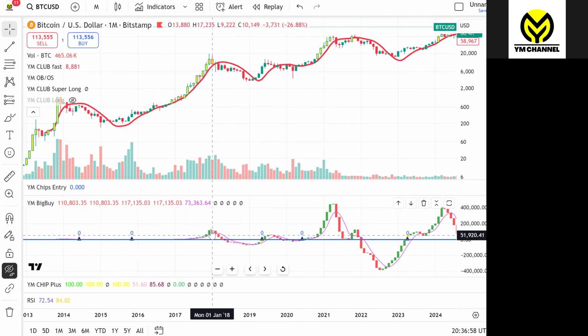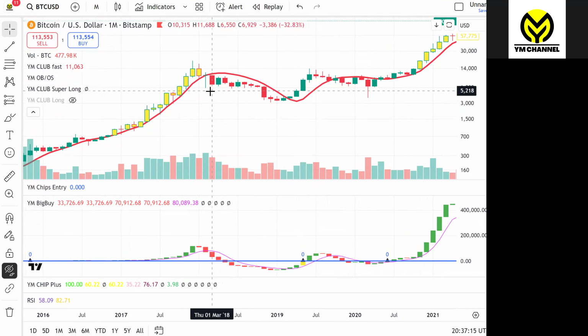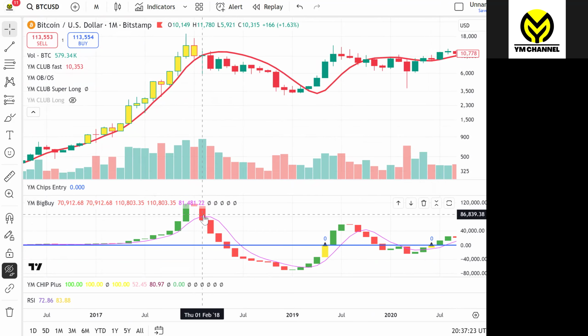For example, here, when they flash the red candle, although it's very slim, this basically is the top of the market. And then the next candle is interesting. The next candle shows a very long lower wick. So people will think, wow, people are buying here, right? But the fact is, if you look at this, the big volume traders are basically running away.